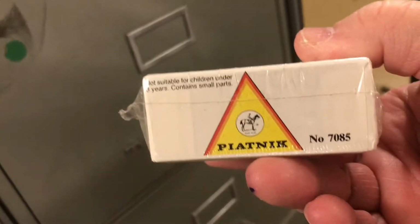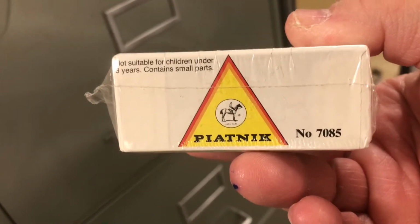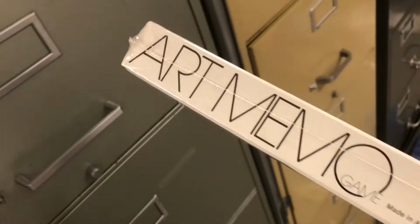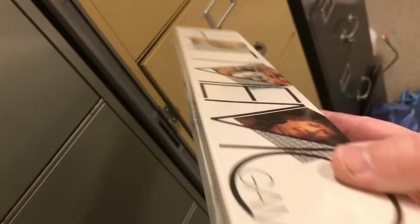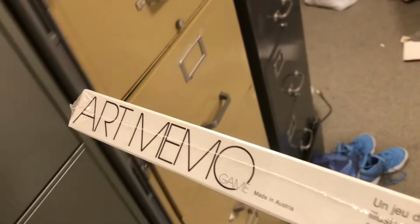So if you see new old stock, pick it up, man. Scan it. I don't know if this had a scan bar on it or not. I can't remember. Might be too old for a scan bar, but still, I think I just put an art memo, and then put in this Platnik, and it came right up. So yeah, $37.99.